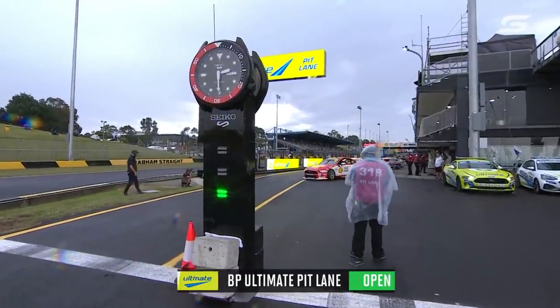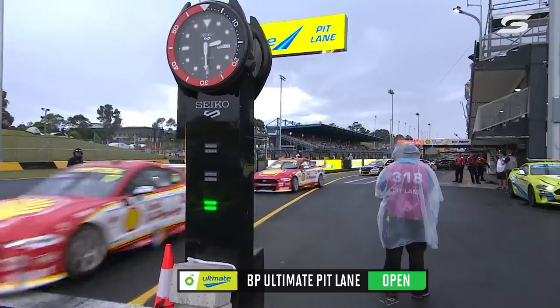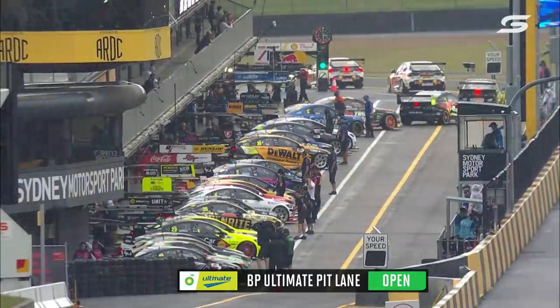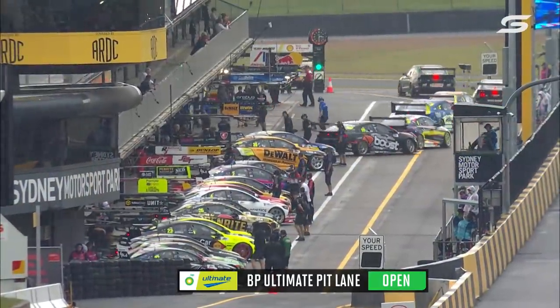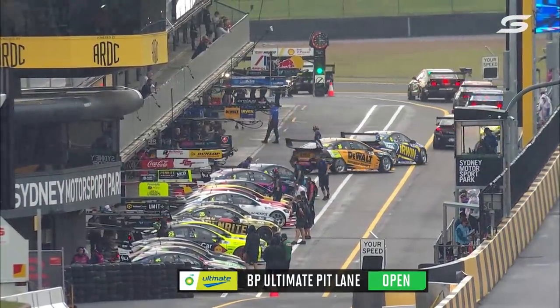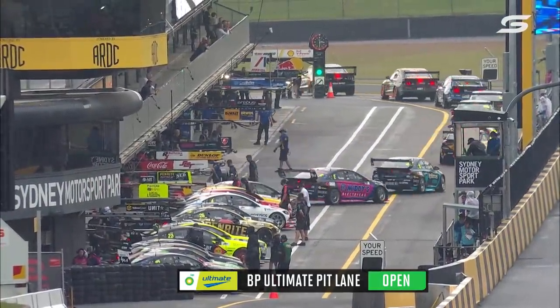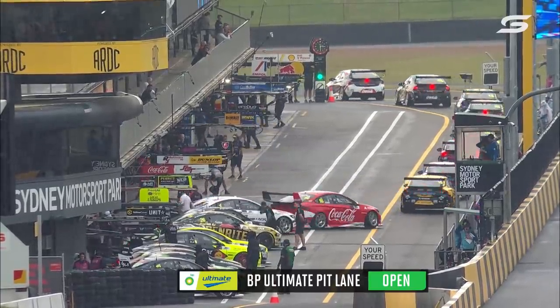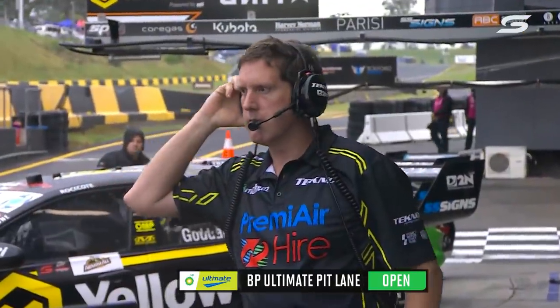Possibly severe thunderstorms, maybe even some hail. BP Ultimate pit lane open now for the first of two back-to-back Armorall qualifying sessions. Short and sharp and simple. So 10 minutes the journey, and at the end, we wave the flag and we will determine who sits on the Armorall pole. There's no complexity in this process whatsoever.